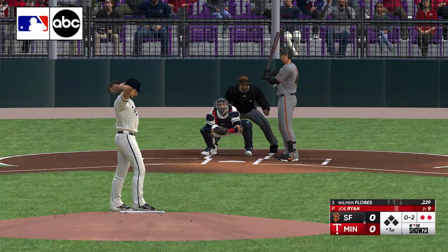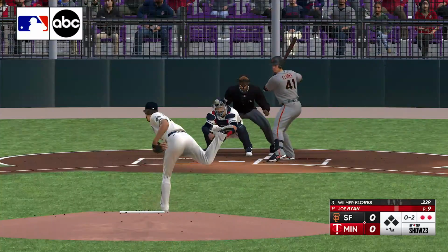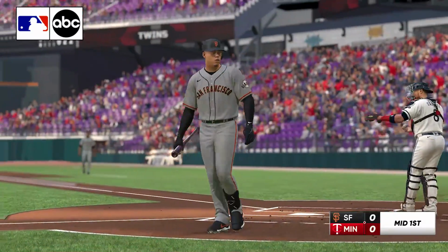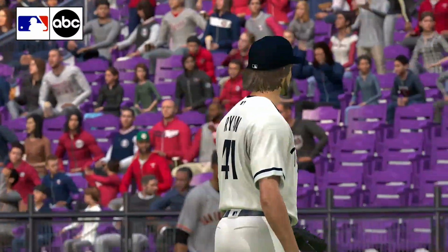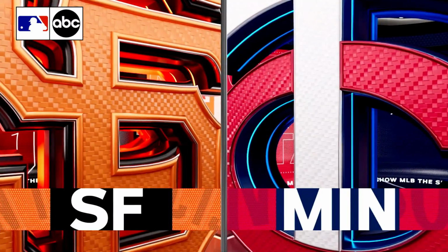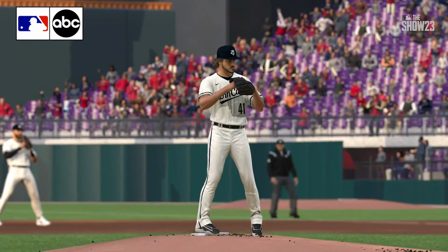And the 0-2. Started to go after it. Now a look down to first. And yes, he offered at it. Giants go down quietly. The Twins coming up. No score. It's Major League Baseball, and it's on the show.